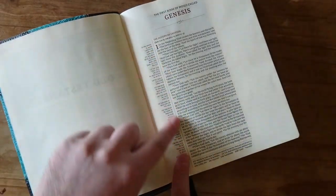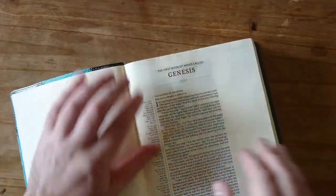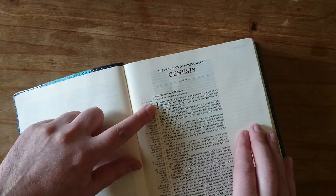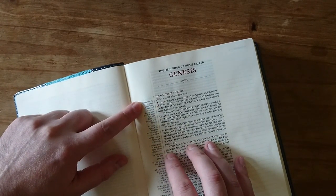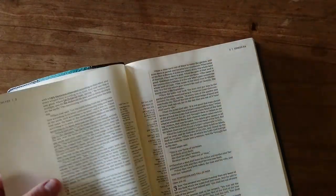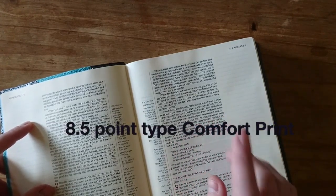So on this column we have the references, and right here we have the notes, we have the text, and as you can see, we have highlighted not only the titles of each section of the scripture, but also the chapters, and also the chapter and verse of each reference is highlighted in this lovely dark red. Now the font is a new Thomas Nelson Comfort Print.